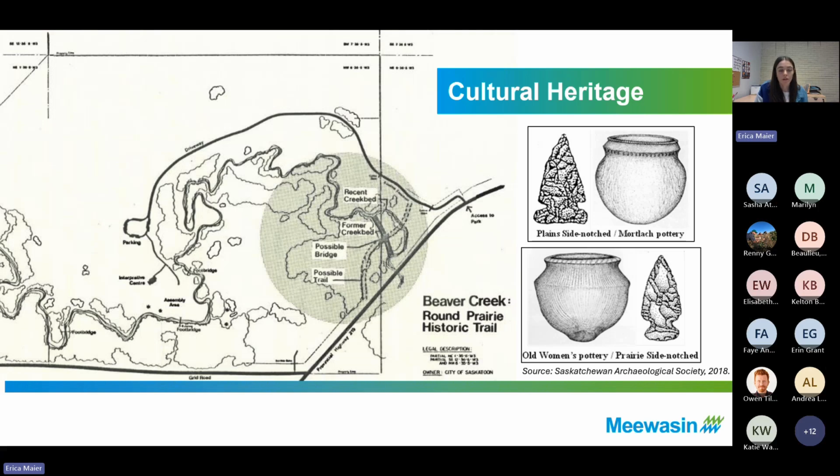The Meewasin Valley is full of archaeological sites, and I'm sure many of you are well aware of how amazing Montgomery Heritage Park is at the north end of the Meewasin Valley. Some of the most common types of archaeological sites in the Saskatoon area are habitation sites, so places where people would be living, processing food, cooking, creating stone tools and things like that, as well as kill sites, like buffalo jumps, which you see at Wanuskewin.